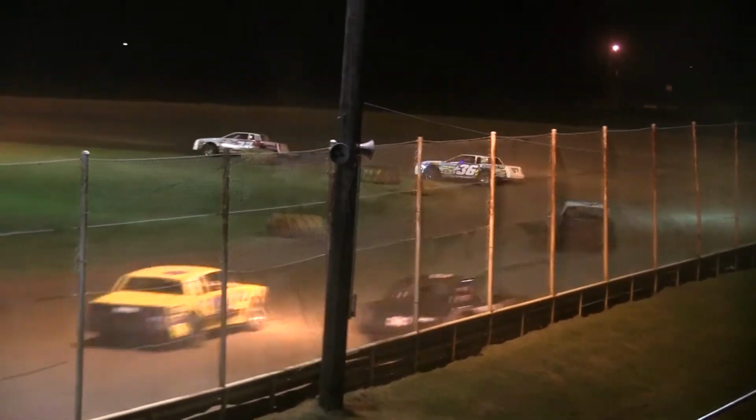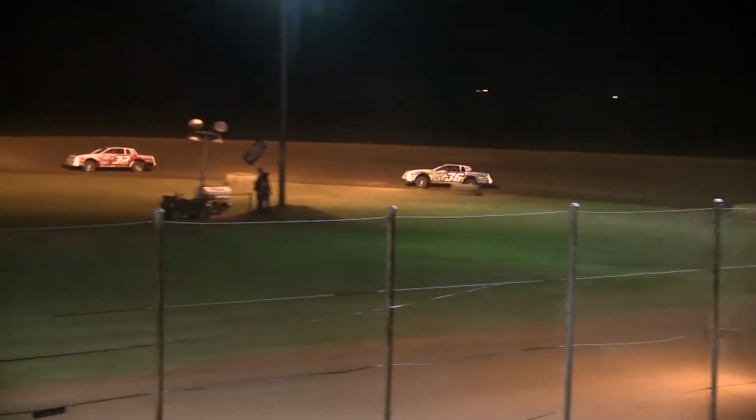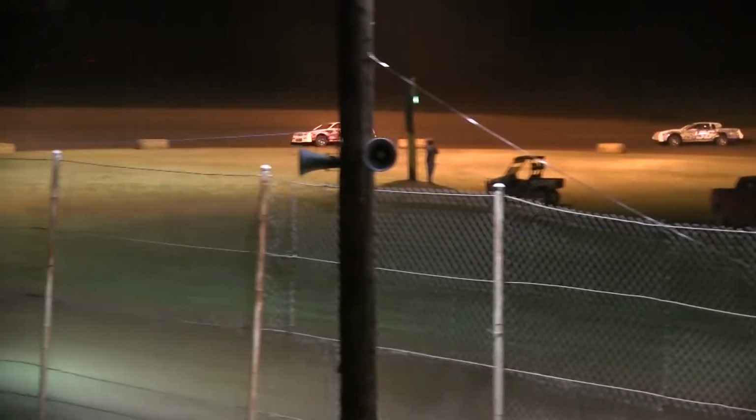Justin Whitehead could easily close it here momentarily. Coming off of 2, though, he moves down to the low side for the first time in a couple laps, trying to chase down Brandon Brown. Final time there, Chase, through 3 and 4.